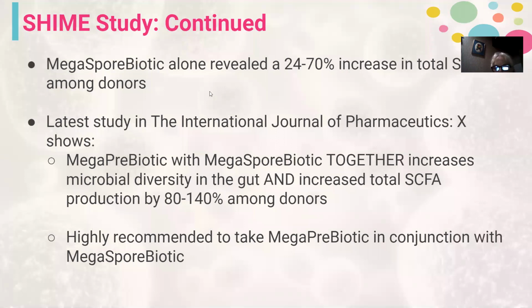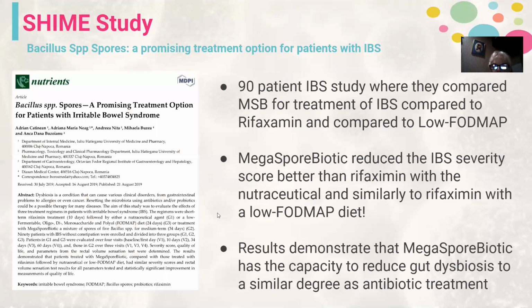So there's that symbiotic relationship, and this is showing that the 24 to 70% increase in short chain fatty acid was what the Megaspore was able to accomplish, but the prebiotic would go in at an 80 to 140% increase. So that's just showing once you jumpstart them, you can help them thrive by using this very specific precision brand prebiotic. And then we published another study, also a SHIME study, that showed IBS and Megaspore and the improvement that Megaspore has, even better than the pharmaceutical. So that's an important thing to recognize and utilize in your practice.